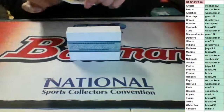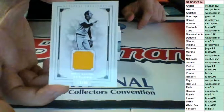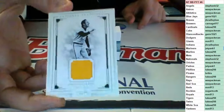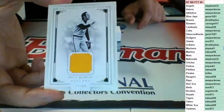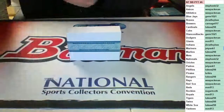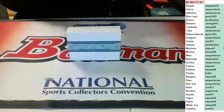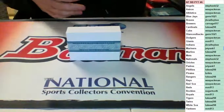Numbered to 99 jersey card for the A's. It's Billy Martin. Billy Martin, old school jersey for the A's. Wax pack. I know, right? She would have mine too. He was awesome last year though.